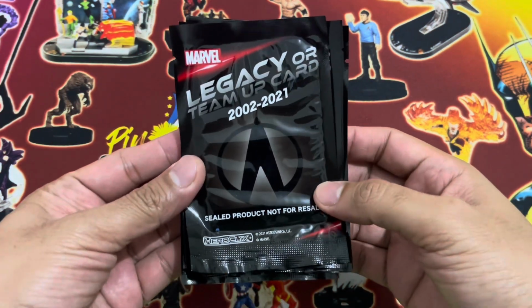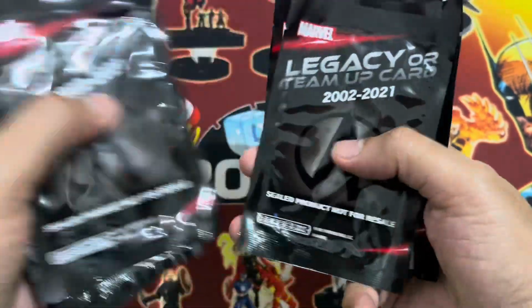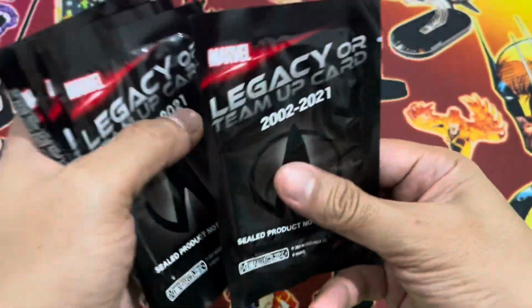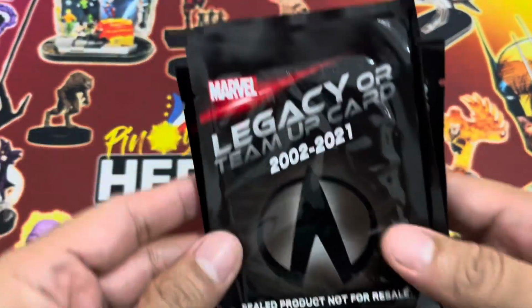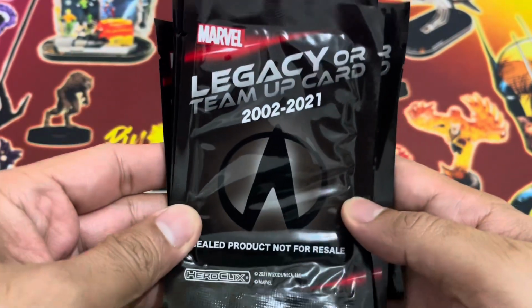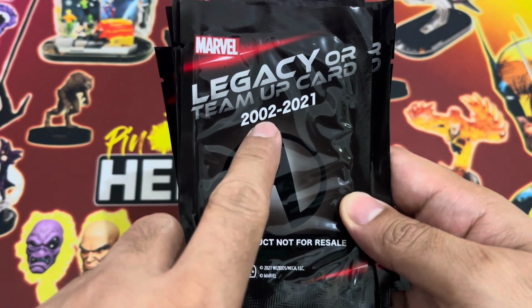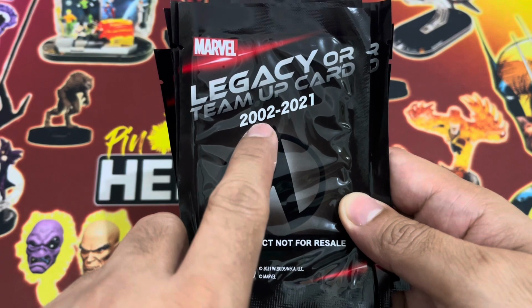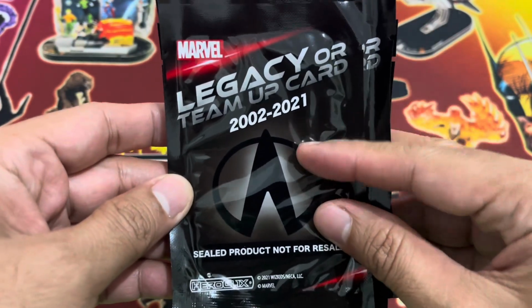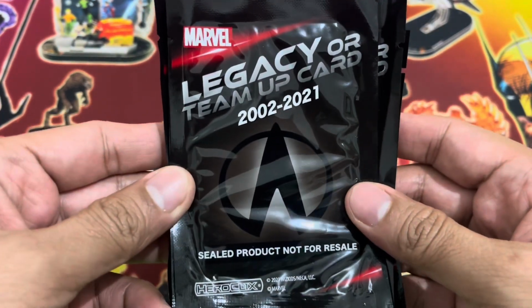Okay, so we are going to open 12 legacy cards from, I think, the Fantastic Four Storyline 2021 release. 2002 is, I think, the beginning of Heroclix, and up until 2021, this made some of the figures in these cards modern during that time.